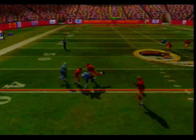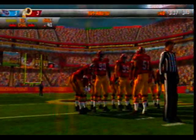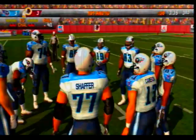Pressure with the pass. No throw, but he has it. Bailey comes up to make the play at the 41-yard line. And they get a completion out of what appeared to have been a big mismatch.